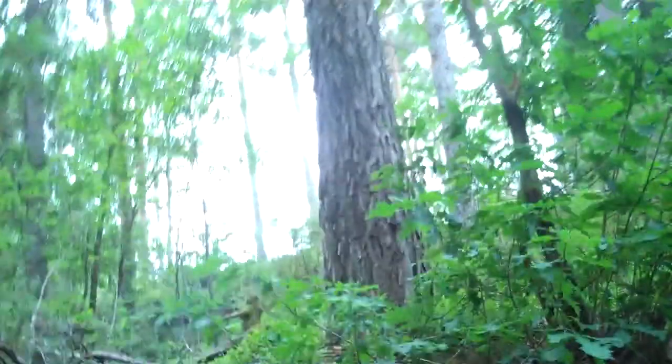Hello, it's me again, and today we are going on a walk. Look at this. Big rock face on one side, more rocks and trees and stuff on the other side.